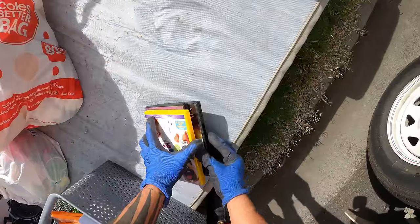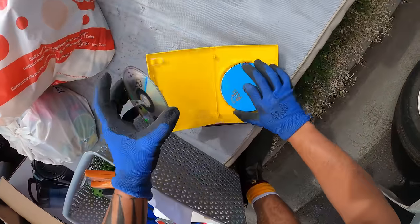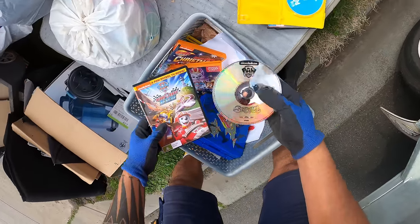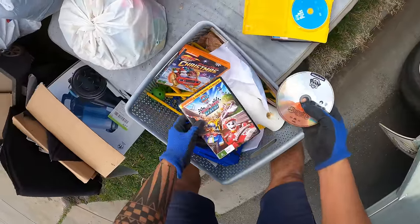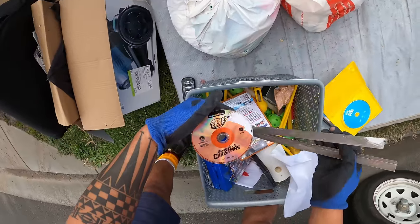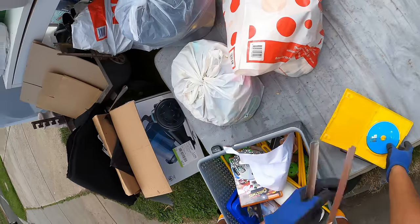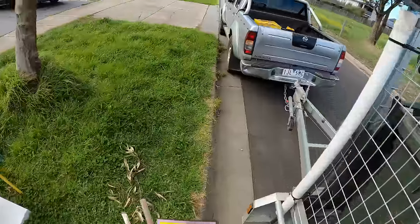Wait a minute. One of these is actually here. Paw Patrol, Sea Patrol. Nope. They can stay, this is aluminium. Okay, let's go.